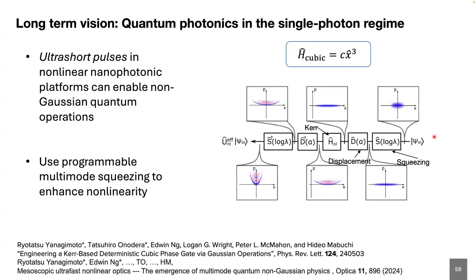Okay, and finally, and this is much further out, maybe 5 years in the future, we also think that having the ability to control multimode light in the frequency domain will also enable quantum photonics in the single photon regime. I have to say this set of ideas really deserves an hour talk on its own. So I'm really just summarizing the core essence. If you're interested, please check out these papers.